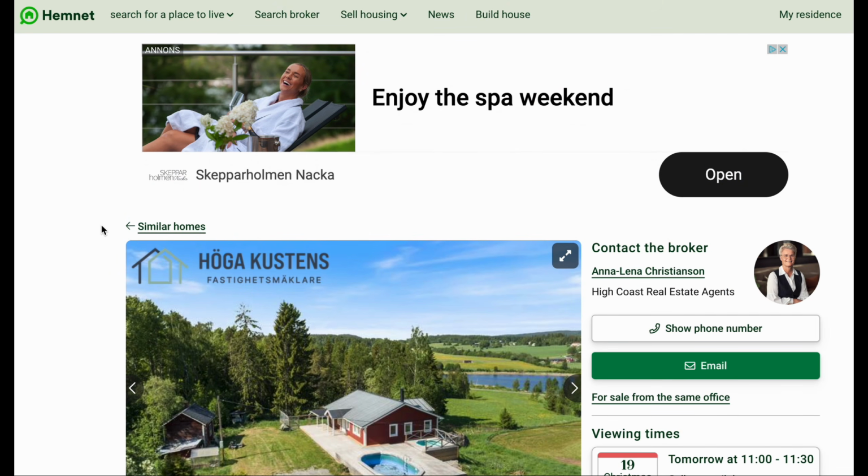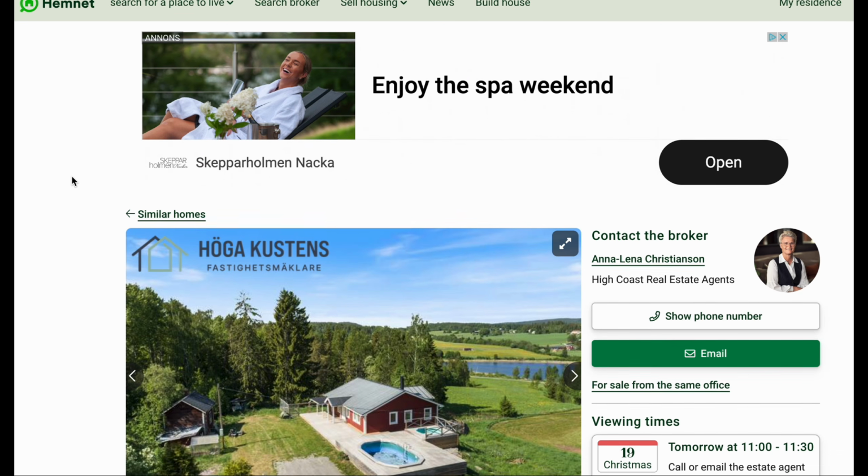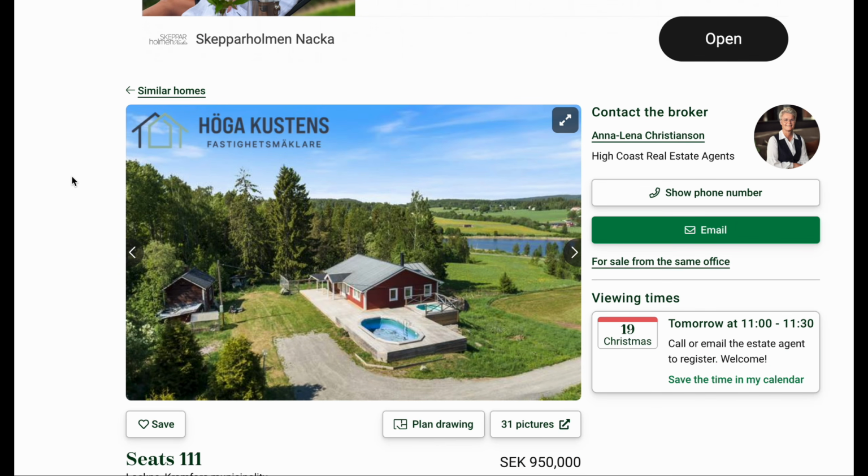Let's jump to my computer. So I'm here on Hemnet.se, and this is the first house. I try to go through it a little bit faster because I actually have about 10 houses I found. Honestly, I found much more, but I don't want to make this video too long.